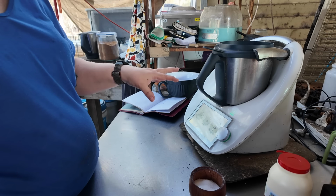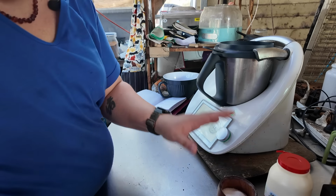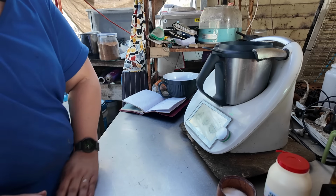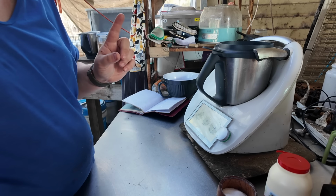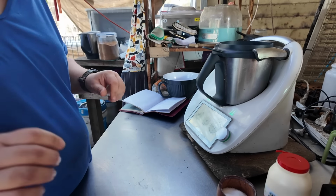I don't strain any of these custards for the ice cream because they're going to be mixed anyway. So it works out all right, even if there are a few lumps, because it's going to be blended in the Ninja Creami anyway. So we'll just let this go.